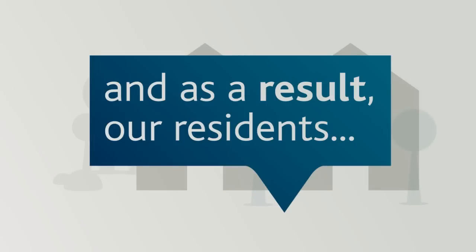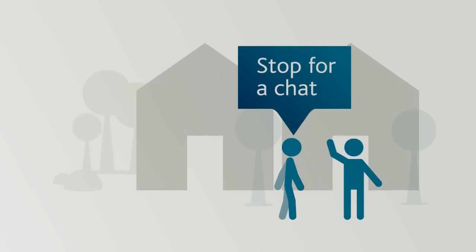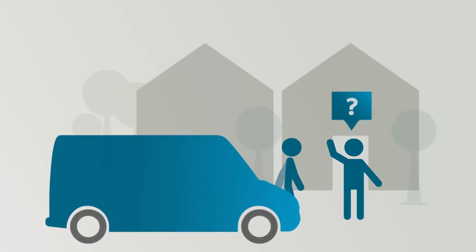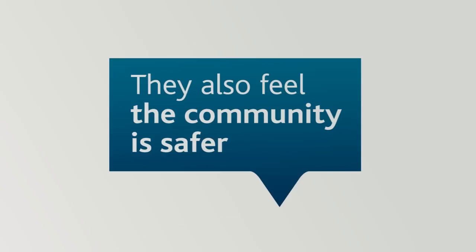As a result, in general, our residents are willing to greet each other by name, stop for a chat, visit one another, and help each other out. They also feel the community is safer compared to the general Auckland population.